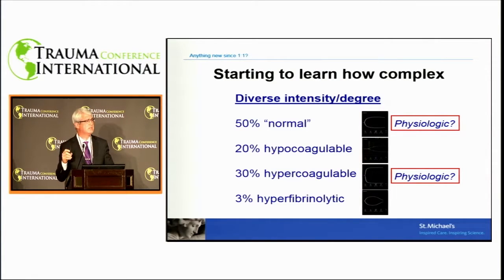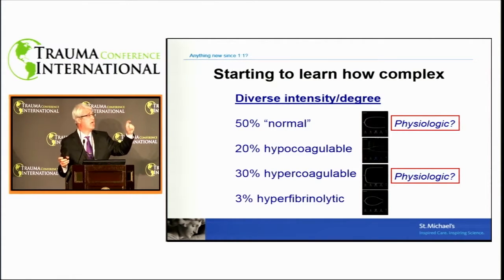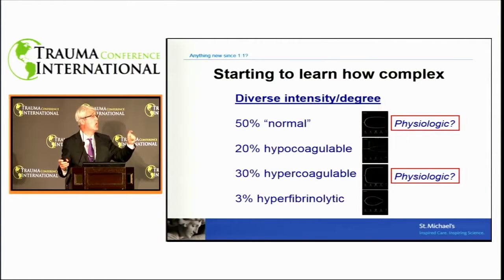Another thing that we learned is that coagulopathy in trauma is not something simple. In fact, those are thromboelastograms from multiple trauma patients that were bleeding. And if you notice there, half of the patients who were bleeding had a normal thromboelastogram. 1/3 of them had hypercoagulability. In fact, many of our trauma patients are overclotting, and they're bleeding. While about 25% of the patients are hypocoagulable, and they can't clot.